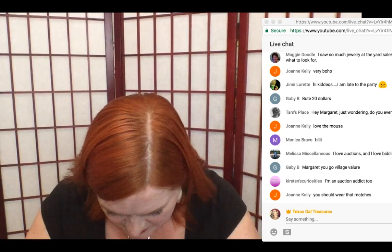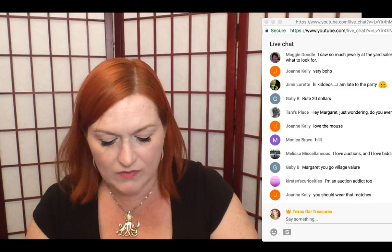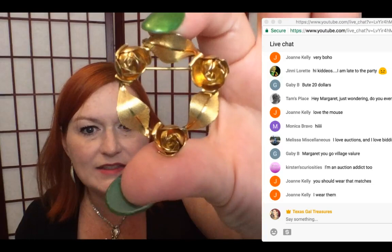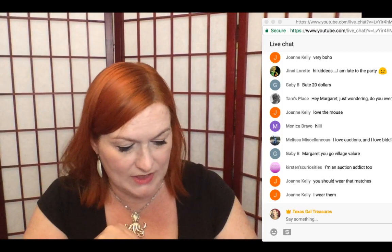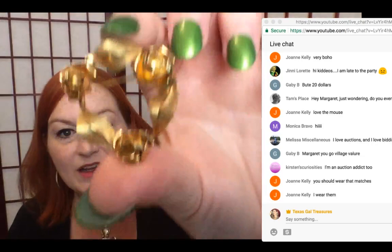And then, let's see. I'm trying to see which one this is. So I'm just going to show you a couple of rose ones that I've got. There's this one. It's silver tone, but there's some purple in these roses. There's that one. And then this one as well is nice. It's got a lot of nice detail. And it was marked, and I can't remember what it was. I looked it up, and it's a Forstner, 12 karat gold filled. Just because it's gold filled doesn't bring up the value that much. But anyway, there's this one and this one, and they'll probably go up for around the same price point.